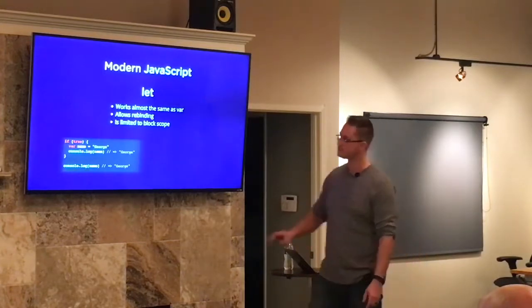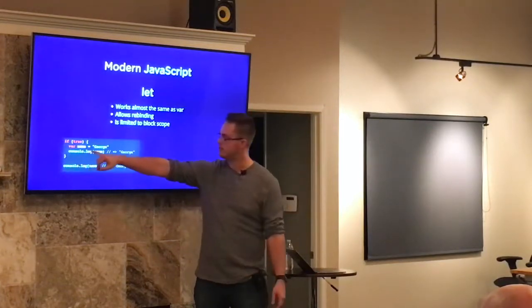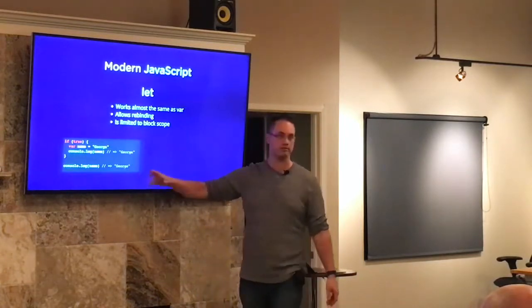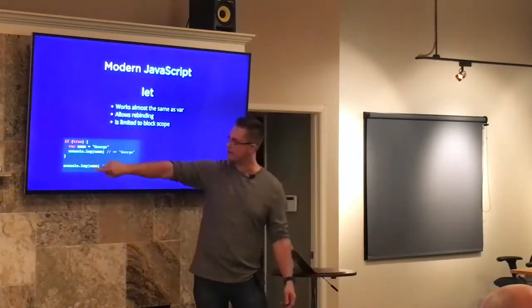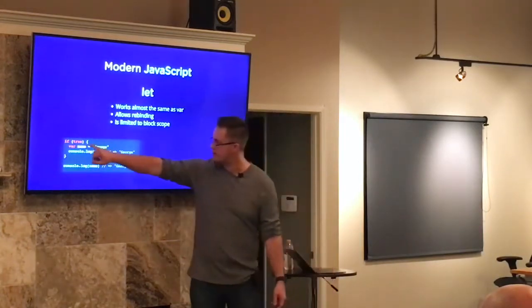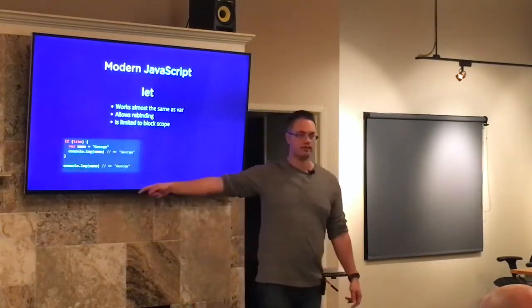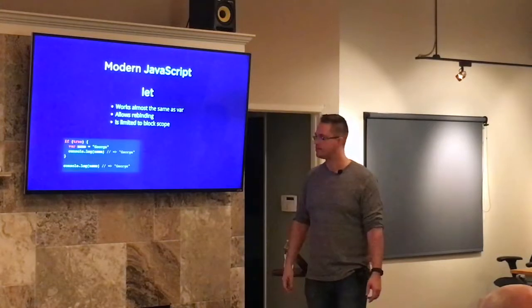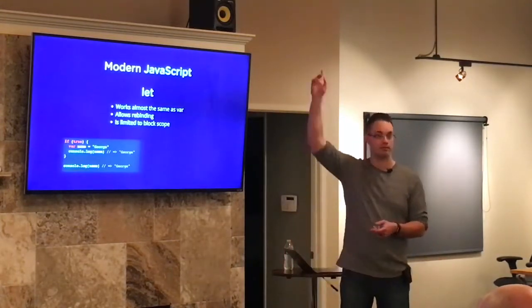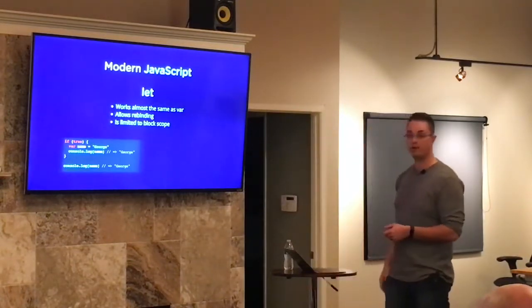So here's an example. If true, and then we open up a block, right? And we create a new variable, var name equals George, and then we console log it, and of course we get George. That's what we expect. Then we get out of that if, and we console log the name, and we get George. That means that this name lives on even past the scope that it was defined in, okay? Doesn't seem like a big deal until you start working with really big applications and you don't know what's going to be further up the page, possibly. And that can be a problem.